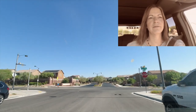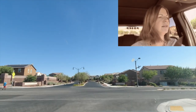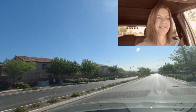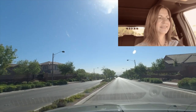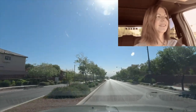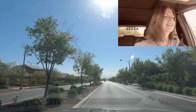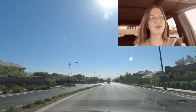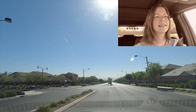I think I may actually flip around because of how the sun is. It's hard to film these things because of the sun. I cannot film the sun. Let's see. Here's a gated community. Don't have access to it.